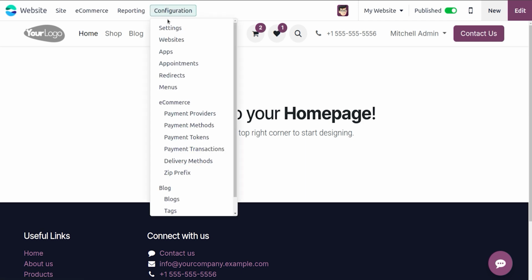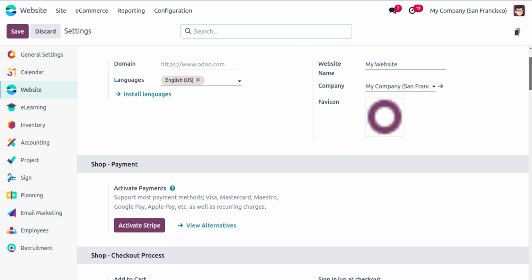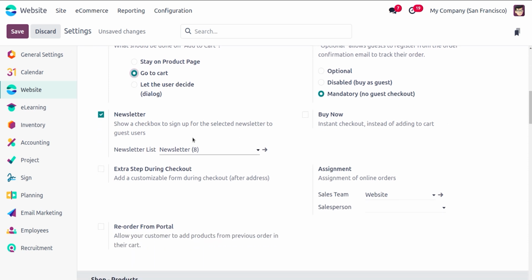Then here, let's check some other checkout processes. Here we have the checkout processes. I'm changing the settings too. Then here we have an option like newsletter, and let's enable the extra step during checkout, so we can customize the checkout page after address.